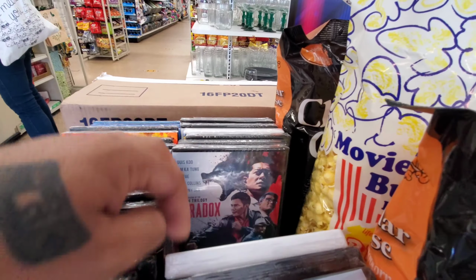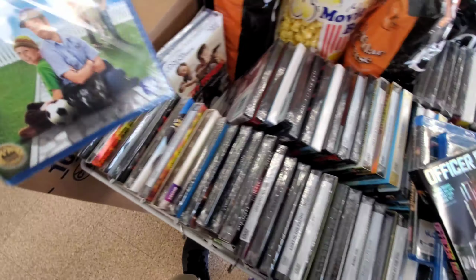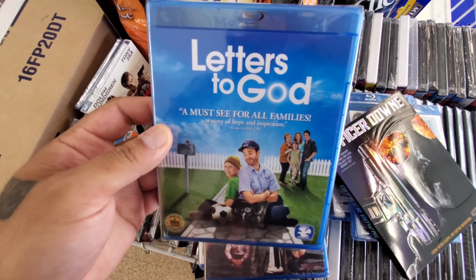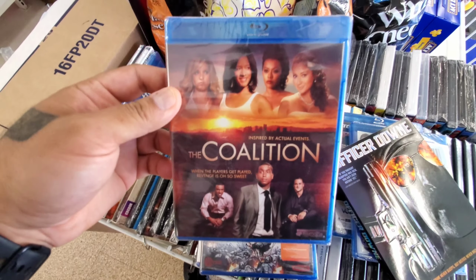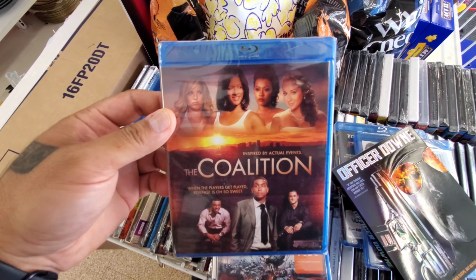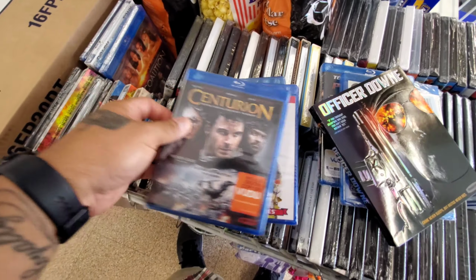Skin Trade, I picked that one up on my last hauls. That one's Tony Jaa and Dolph Lundgren. I still have to check that one out. That one looks really cool. Letters to God, I believe it's like a Christian film. Let me know if you guys have seen that one. The Coalition. Haven't heard anything about this one here, but you guys let me know.